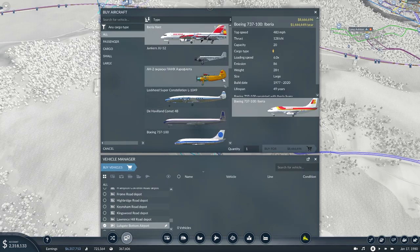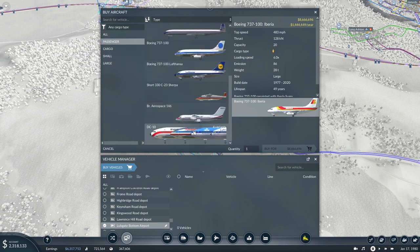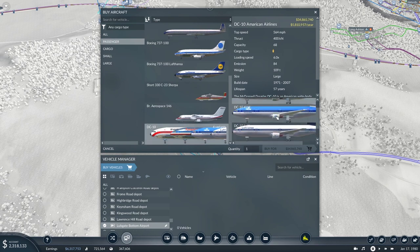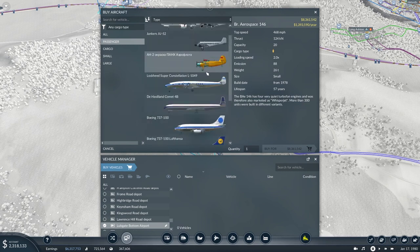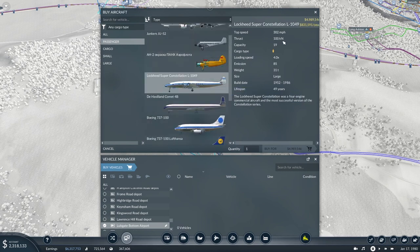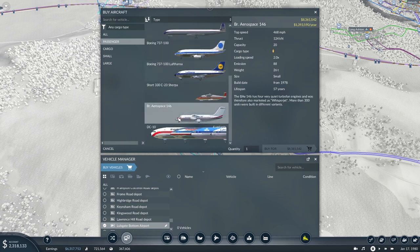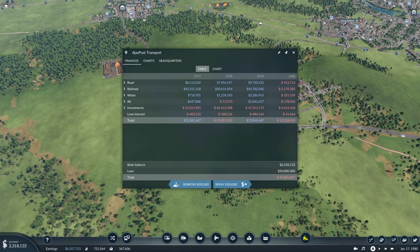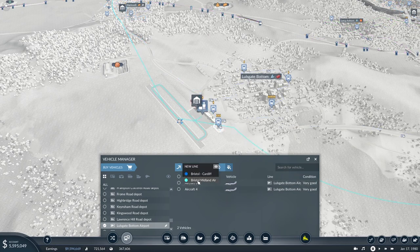Buy a vehicle. Oh, we've got so many planes now. A DC-10 from Swiss Air. Oh no, there's loads of them. No problem. The aerospace. That's nice. Capacity 20. Actually, I have a feeling our existing is the Constellation, is it? Which is only 19. Go to Cardiff. Let's put the 146 on there, shall we? Oh, I need more money. Hold on. And with that more money, can I afford two of those? I can, just about. Okay, and you can go on the new Midland Air route.